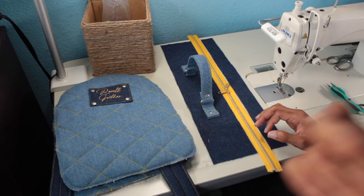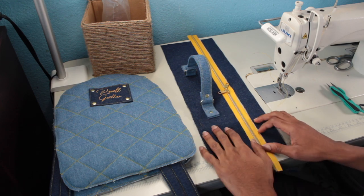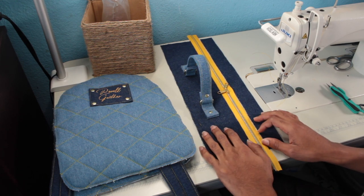And I don't think I said this, but this is the second day of working on this. So day two of the first bag. So let's start sewing the zipper panel.